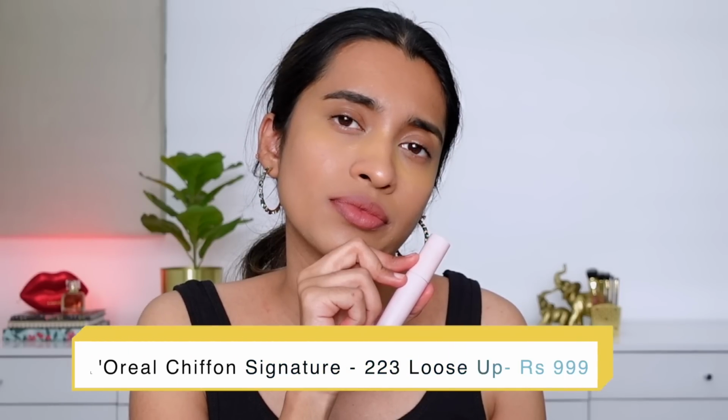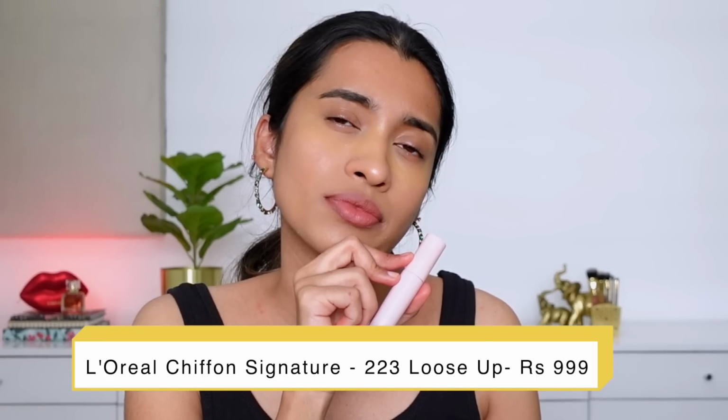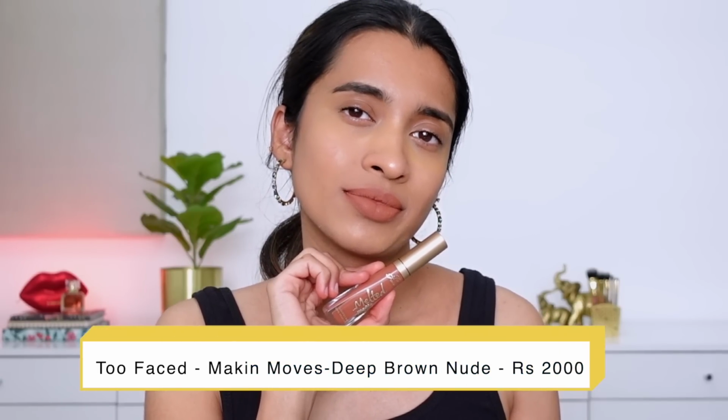Next up, I have the L'Oreal liquid lipstick. This is in the shade I Lose Up, and this is a very peachy pinkish kind of a nude shade on my lips. These are not very pigmented liquid lipsticks. They are a little bit runny, but they are super long lasting on the lips, and I absolutely love the formulation of this. They are also quite comfortable. They're not very drying.